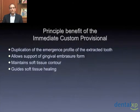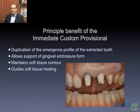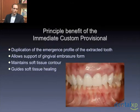The principal benefit of an immediate custom provisional is that it duplicates the emergence profile of the extracted tooth at the time of surgery. If the surgeon is skilled and is able to extract the tooth with minimal disruption to the osseous tissue and soft tissue in the area, the beauty is that the emergence profile of that extracted tooth is preserved and gives us the ability to create a provisional based simply by following the contours that remain from the natural tooth. It allows us to support the gingival form and maintain soft tissue contours and guides the tissue during healing.